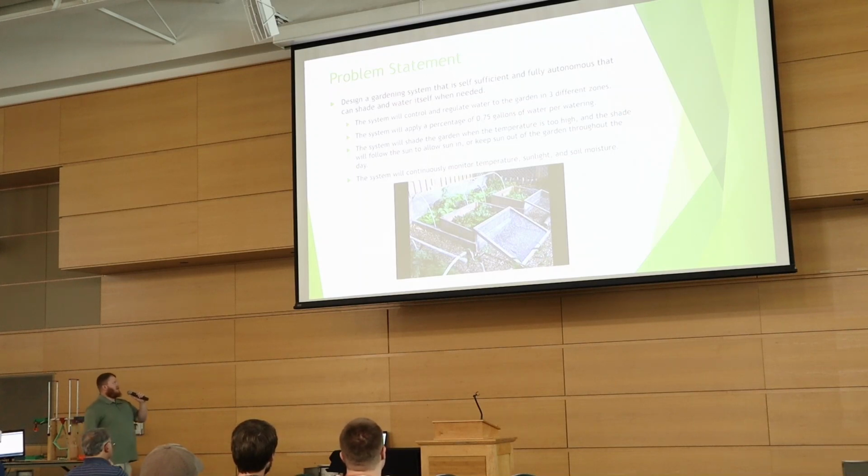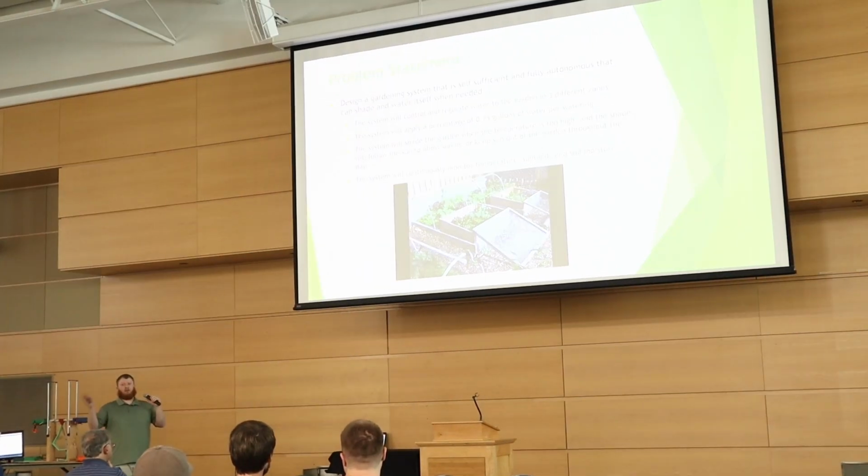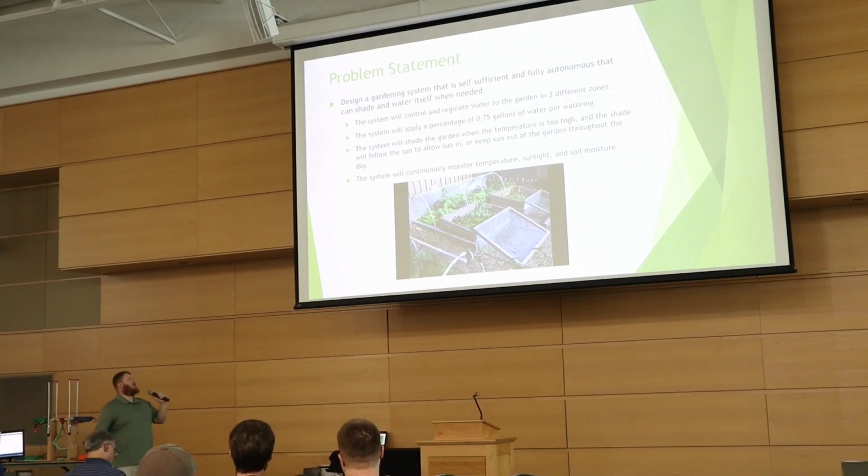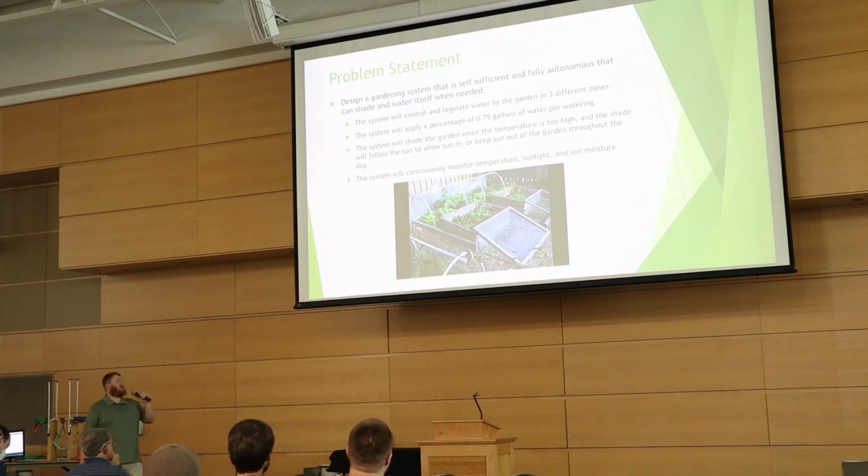The system will shade itself when the temperature is too high, and it will also follow the sun if the shade's not needed. It'll pivot to follow the sun to let sun into the garden, and when it gets too high, where the garden is going to lose moisture, or if it could potentially damage the plants, the shade will pivot to block the sun into the garden. To do this, the system will continuously monitor temperature, sunlight, and soil moisture.